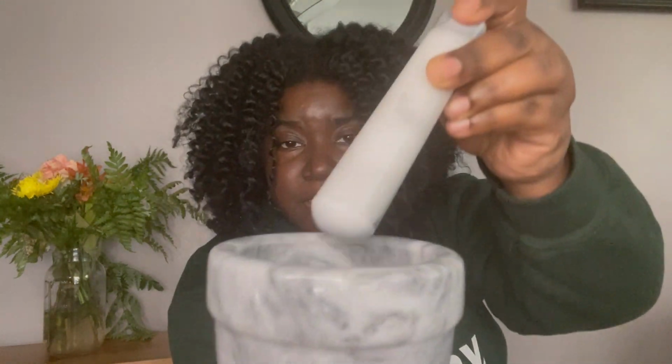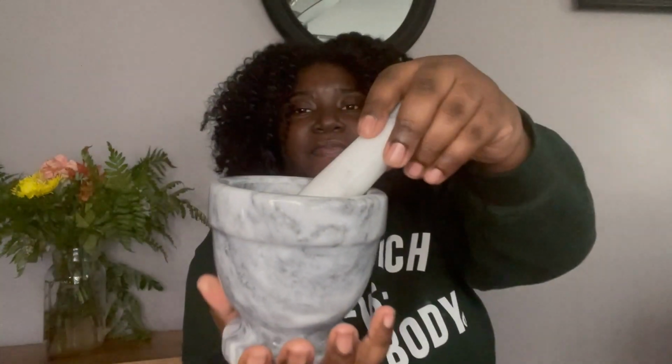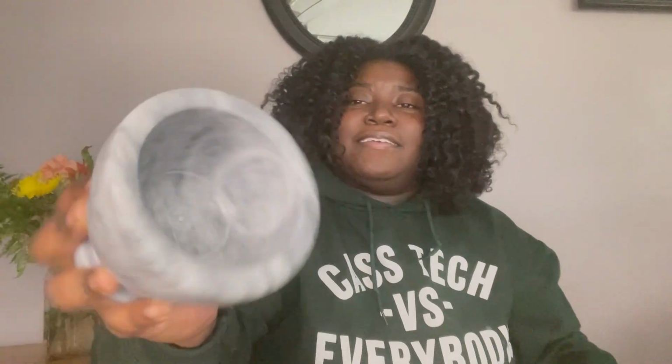Let's open the box. Okay, first we have this piece. It's beautiful marble. It's beautiful texture. We don't need this box. Oh, okay. So here we have it. This is your standard mortar and pestle. It's amazing. So this concludes the haul.